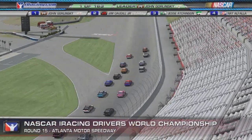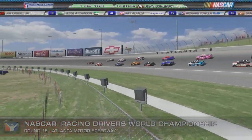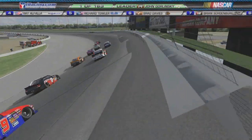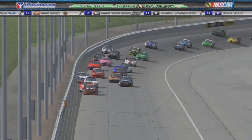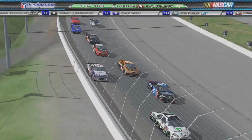Gorlinski on the outside gets a nice jump on that initial start. Gorlinski will lead him down into turns 1 and 2. Gorlinski has about a car length lead right now on Jim Connell Jr. in second place. Looks like that low line going to come through. Jesse Atkinson in the 1, trying to get that third place position. Meanwhile, behind them, they're side by side.